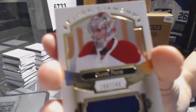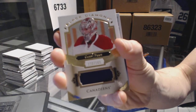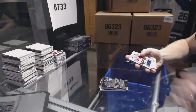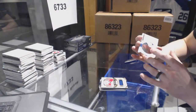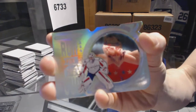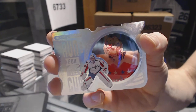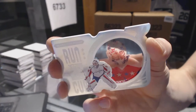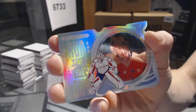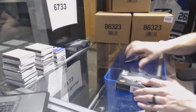We've got a base jersey, number 149 for the Montreal Canadiens, Carey Price. And a Run for the Cup, number 27 of 99 for the Washington Capitals, Braden Holtby. Run for the Cup for the Capitals, Braden Holtby. God, I love those cards. All right, box four.